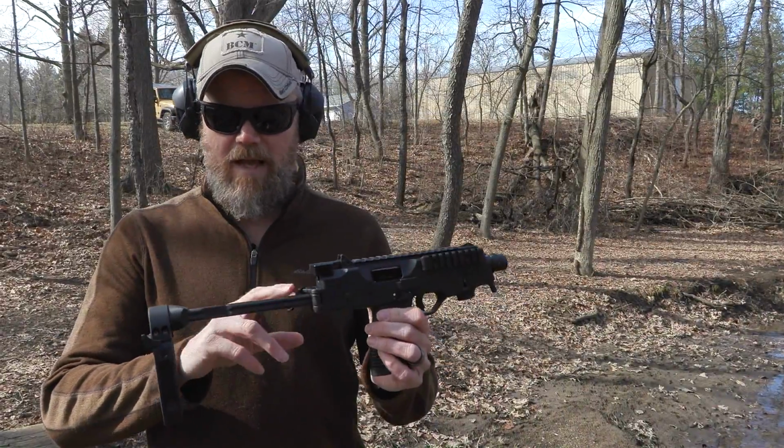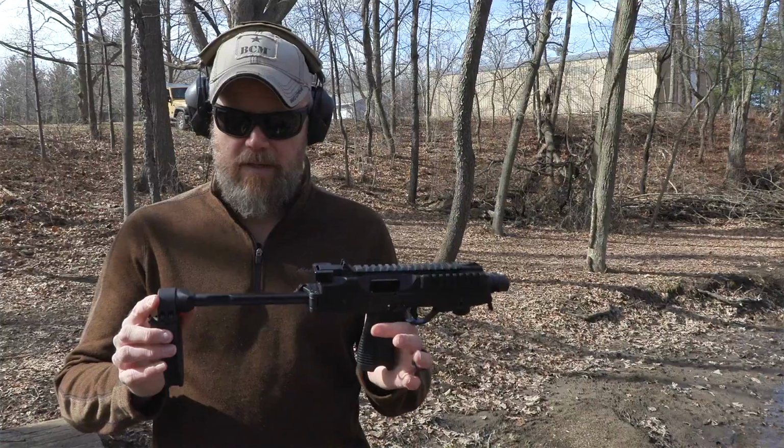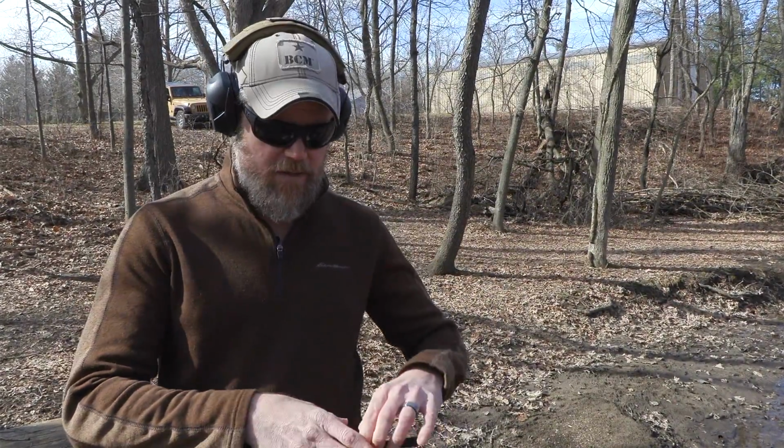Let's talk about the legalities of this brace system. I already have seen conversations on the internet where people are screaming that this is illegal. So I checked with Tech Smith Manufacturing. Instead of me trying to remember this off the top of my head, I'm just going to read the email to you guys that's directly from Tech Smith.